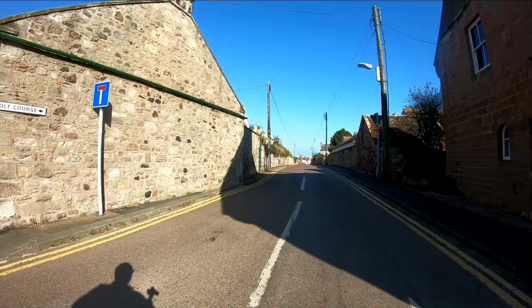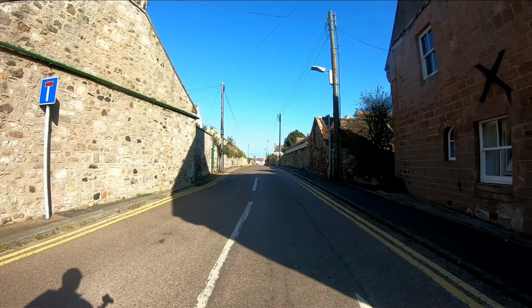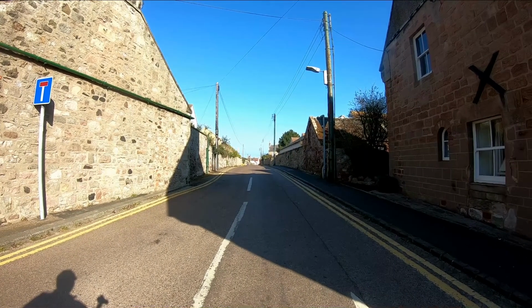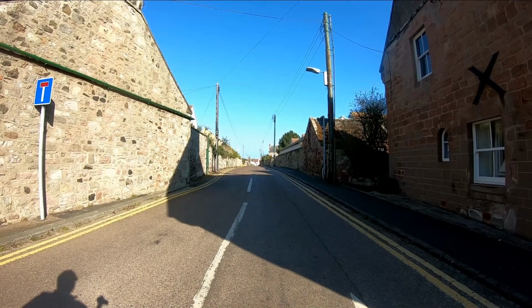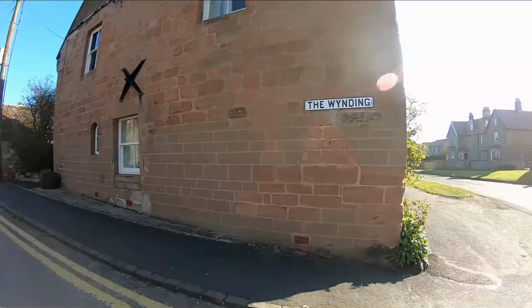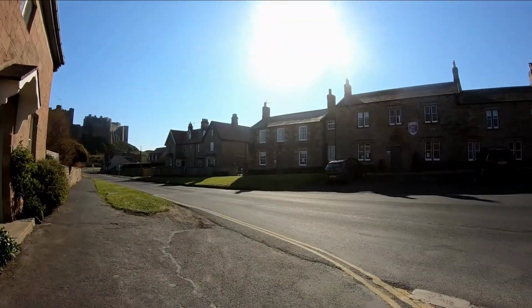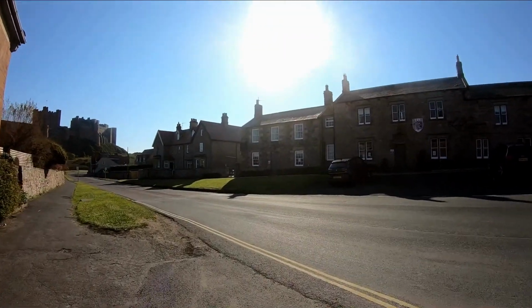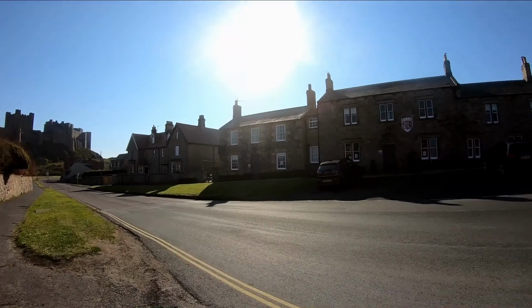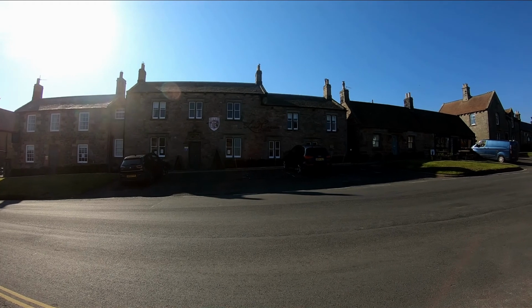This is the Wynding. It leads to several other important local features including Bamburgh Castle Golf Club, Stag Rock and Bamburgh Lighthouse. Bamburgh Lighthouse is the northernmost lighthouse in England managed by the General Lighthouse Authority, Trinity House. Across the road we can see the Lord Crewe Hotel from a wider angle.